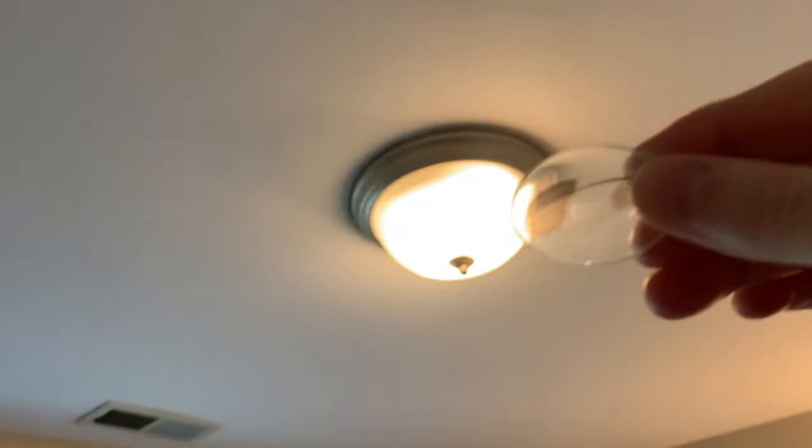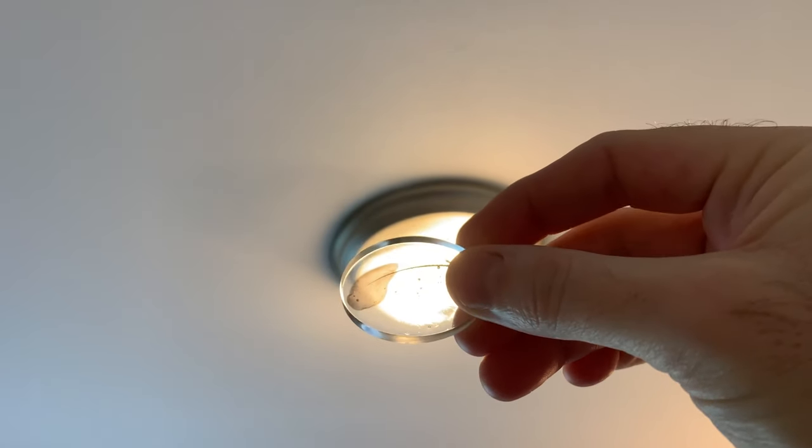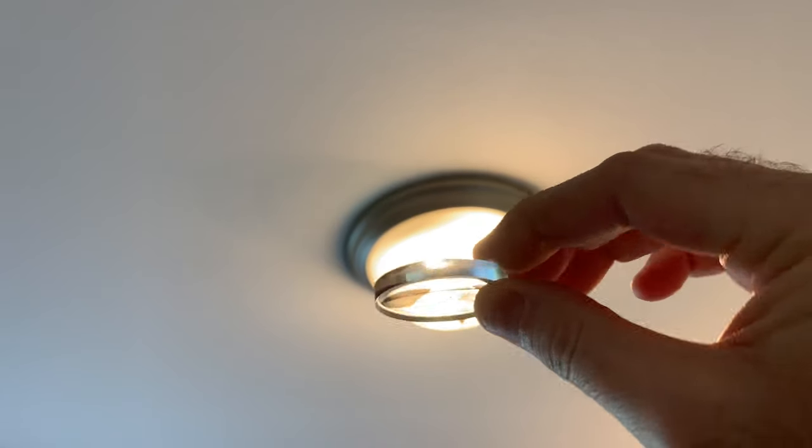So you can see here that all of them have a couple bubbles in them, and I think that adds to the charm a little bit. But it's our first time working with resin molds.